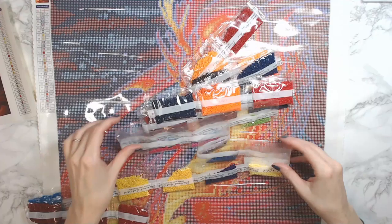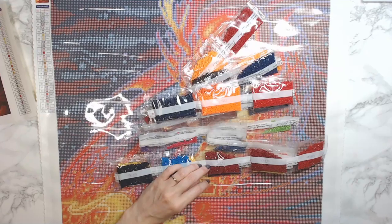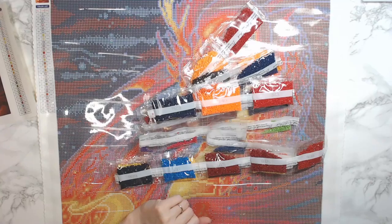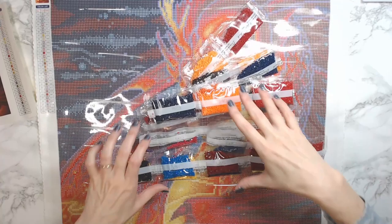I say that, but right now I'm working on Stand By Me, which is a Star Wars canvas. Love it. And I'm also working on the Craftably Astral Garden Guardian. Those are the two I'm working on. And, of course, the Square Diamond Art Club one that I will probably never get to.